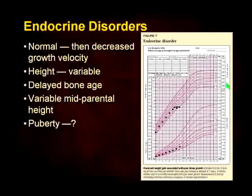Endocrine: moving right along, then something happens. They have a decreased growth velocity, okay? So they have a decreased growth velocity, and their bone age is delayed. Their height in the end is going to be variable, and family history isn't always helpful. But when you see that halting of the growth curve, then that's very concerning. But again, delayed bone age, abnormal growth velocity.